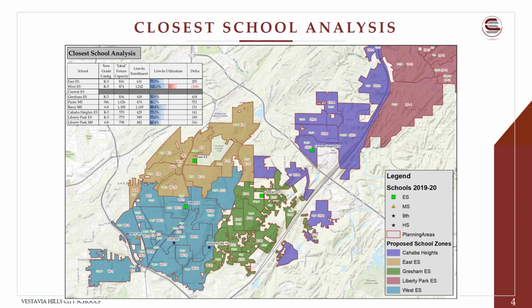Whenever we start a boundary process, one of the questions that we inevitably get is, why can't every student just go to their closest school? And so what this map illustrates is exactly that scenario. We use the GIS to generate boundaries based on the planning areas we defined for every student to go to their geographically closest school. If you look at West, which is in the blue-green color in the western portion of the district, if every student went to their closest school, the enrollment in that school would be over 1,200 students, which is 142% of the capacity or utilization.